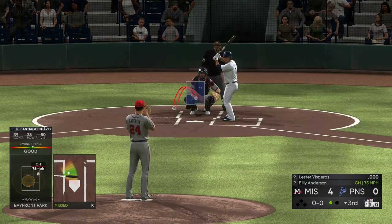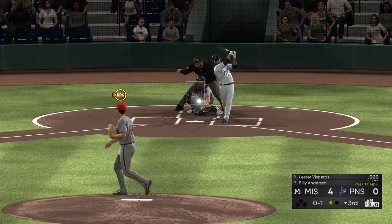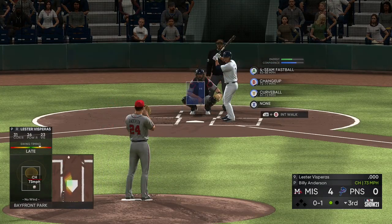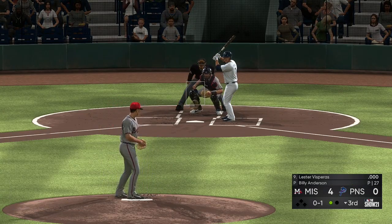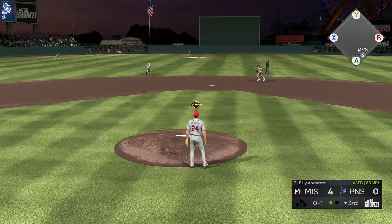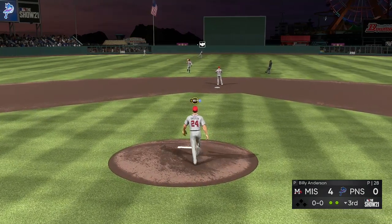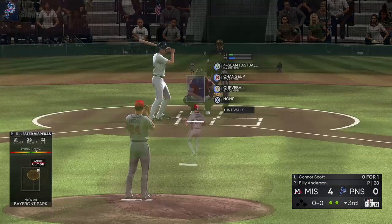Swing and a miss as he picks up another one. Make it four strikeouts already, and there's your first out. Lester Vizperis is in with one away now as he swings and misses here at strike one. High in the air out to center field. Waters is there now, and he has it, two gone.